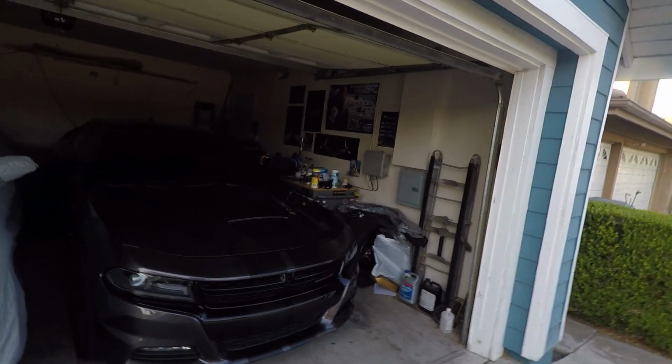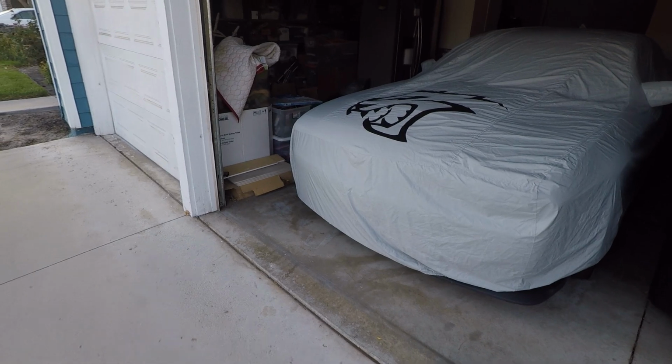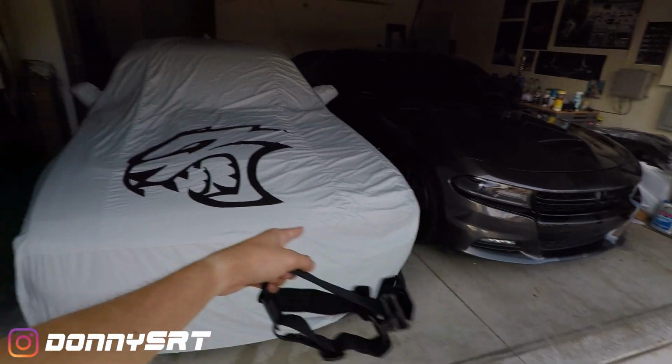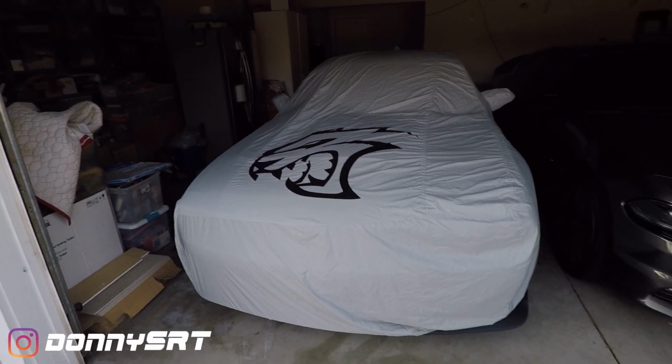As you can see, I have both the RT and the Hellcat behind me. The Hellcat's actually covered up because sometimes my grandma walks on the left side of the car in the garage over here and brushes into it. So if the RT is parked over here, it gets the Hellcat car cover. Gets to live like a true Up Badger's car.